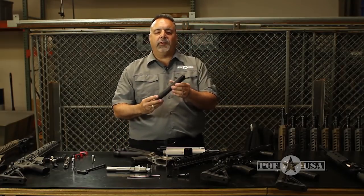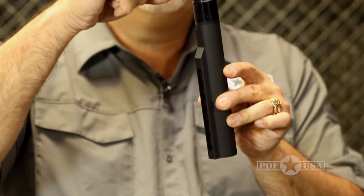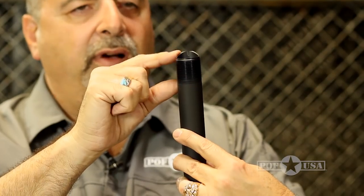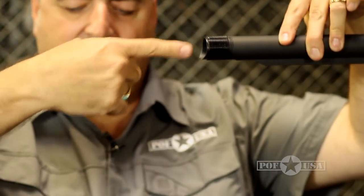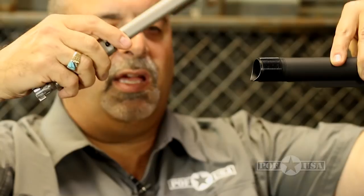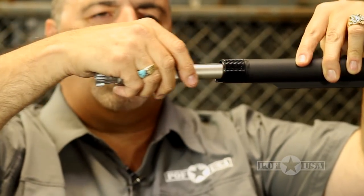We have a buffer tube. The biggest feature about this is that it's an anti-tilt buffer tube. The little excess sticks out, it captures the carrier. As you close the upper, the carrier sits right there, and then it can operate.